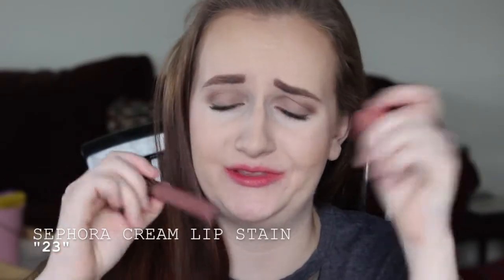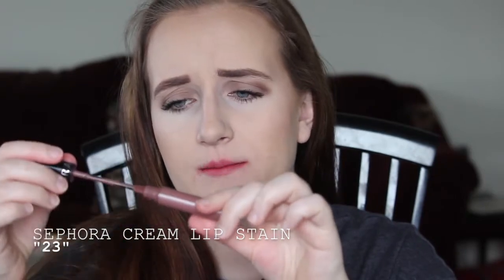Next up is the Sephora Cream Lip Stain in the shade 23. I love these lipsticks. They are not lip stains. They need to stop lying. They're literally liquid lipsticks. They are a creamy formula and they're great. First of all, a full one swipe. I like this shade as it's kind of like a grungy gray brown. I really like this color. Oh, we're sort of almost there. At least we're past halfway, I think.